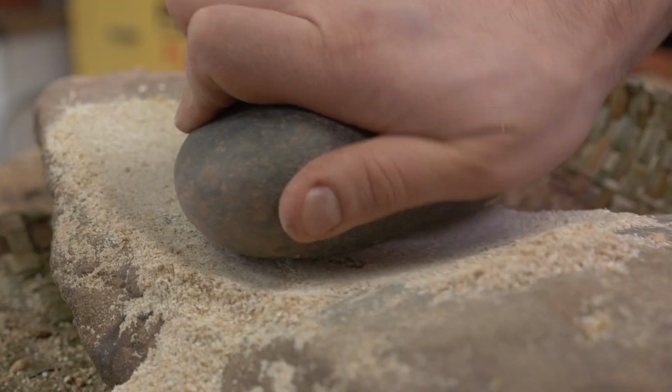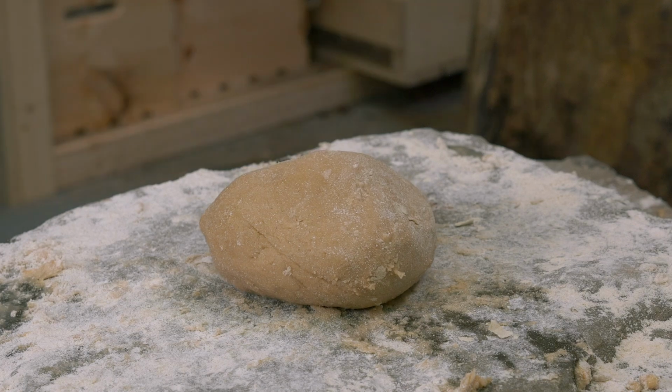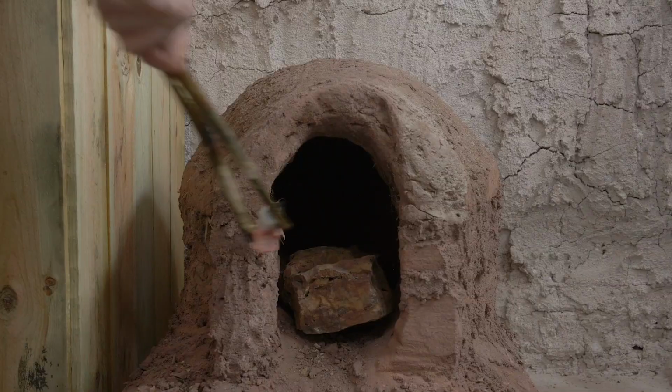Then, some of the malted barley is ground to make flour and mixed with water and yeast to form a bread called bappir. Left to set, it is then baked in our earthen oven, which we also previously made using grass and dirt.